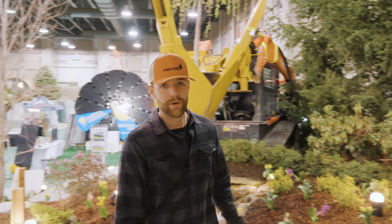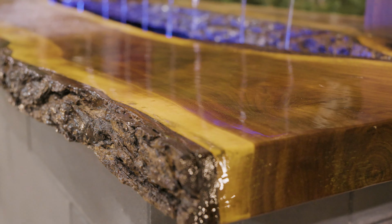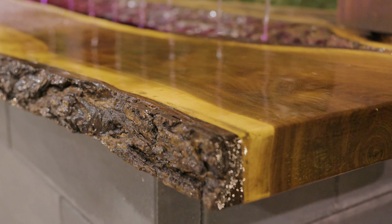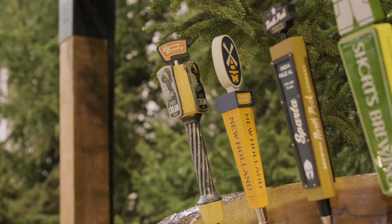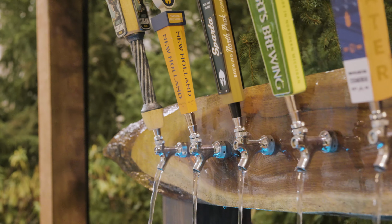Another main focal point of our booth on this upper patio is this bar. This walnut wood was coated to bring out the natural wood tones in the wood. And then we've got water coming out of these beer taps. These are all Michigan beers. We kind of have a Michigan theme going on in our display.